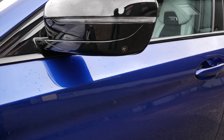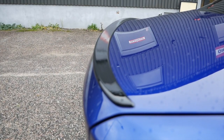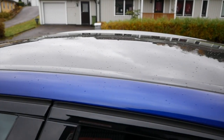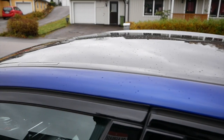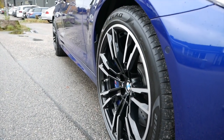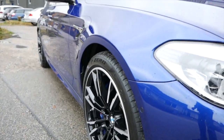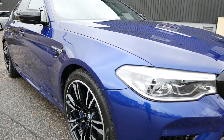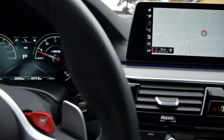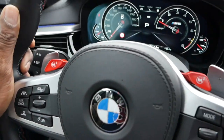We've got a little carbon fiber lip on the back of the boot there, a spoiler, and also the roof as well, fully carbon, weight saving. Because let's not forget, this thing is a family saloon, but it's also a bit of a beast. So let's get it down the road and see what it can do. But before we do that, of course, we've got to check out the M steering wheel as well.